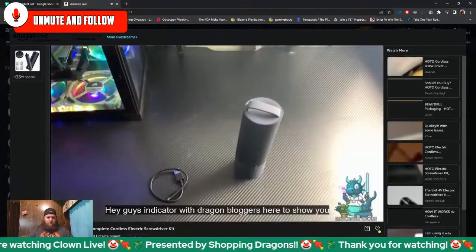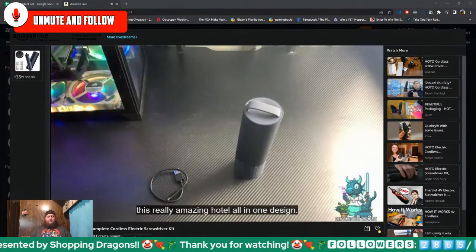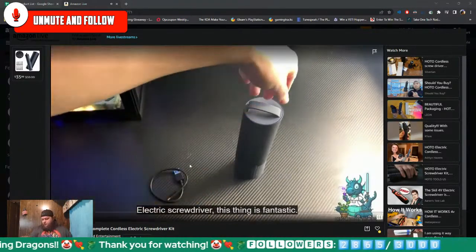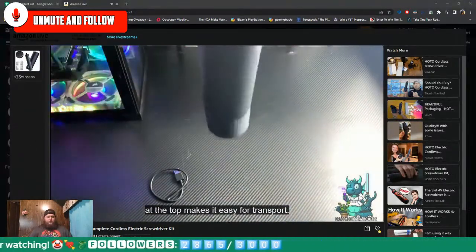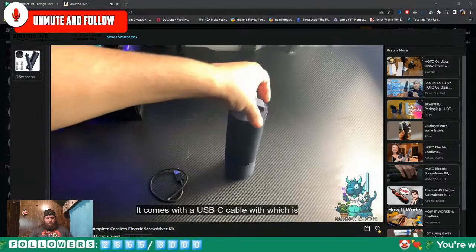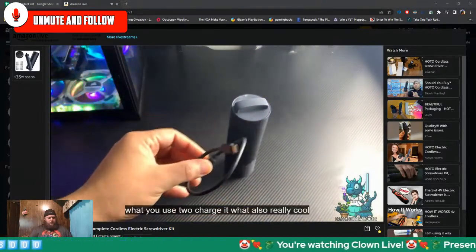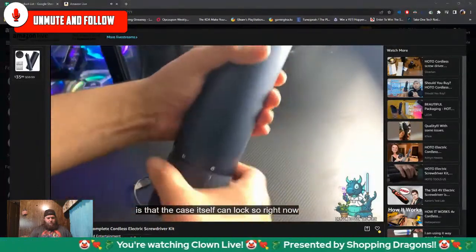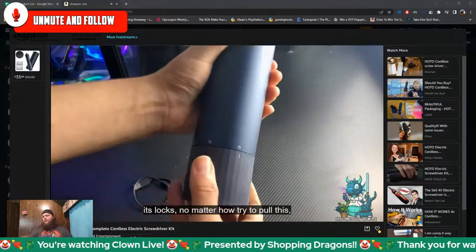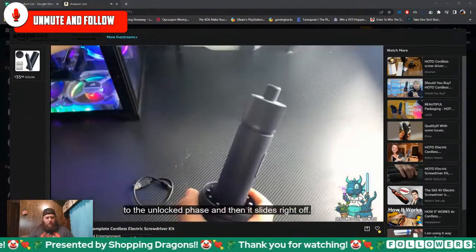Kato with Dragon Bloggers here to show you this really amazing Hodo all-in-one designed electric screwdriver. This thing is fantastic. I love how it has the nice little telescoping grabber at the top. It makes it easier for transporting. It comes with a USB-C cable with which is what you use to charge it. What's also really cool is that the case itself can lock. So right now it's locked. So no matter how hard I try to pull this, it won't come off. I simply just turn it to the unlock phase and then it slides right off.